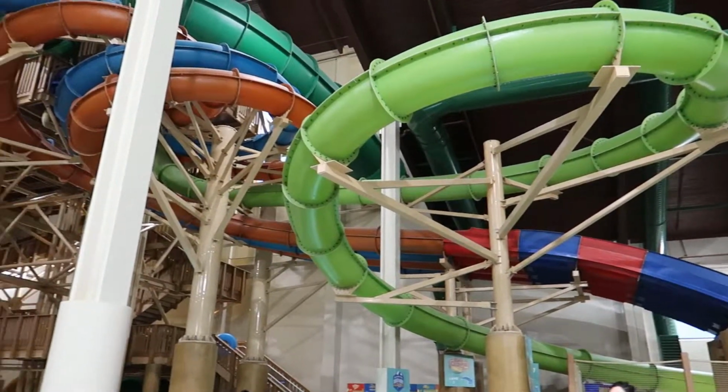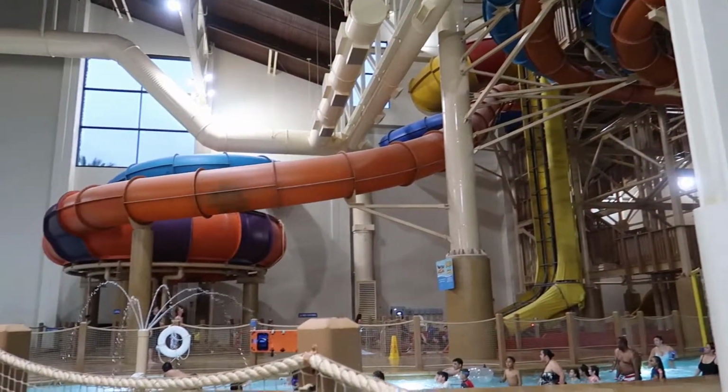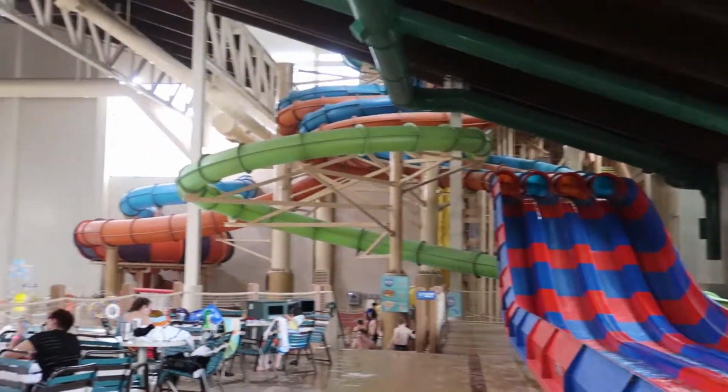But we're here to talk about the actual slides. As you can see, there are different slides and each slide has a different excitement level. So the first slide we're going to be talking about is this red and blue one that you see here. It is the Mountain Edge Raceway.